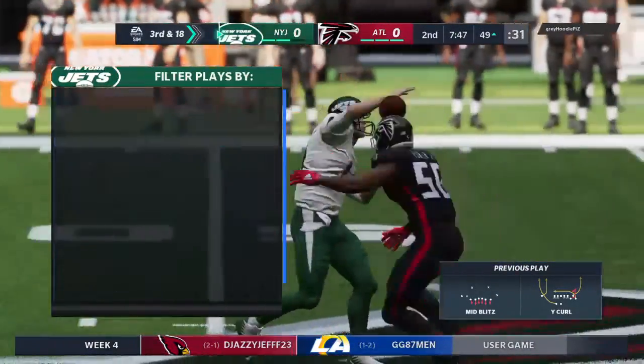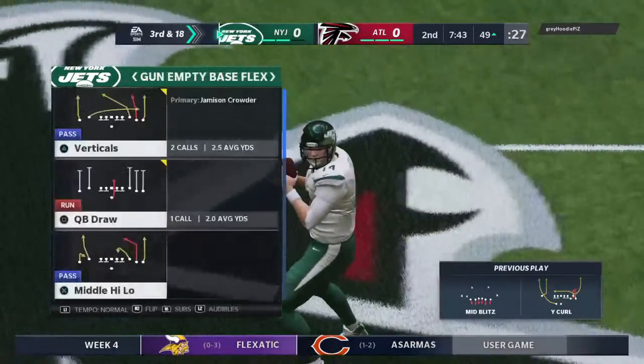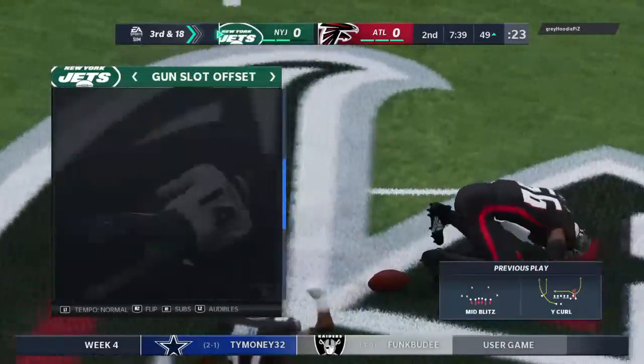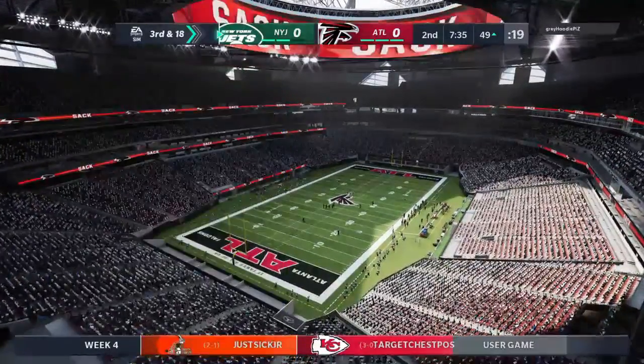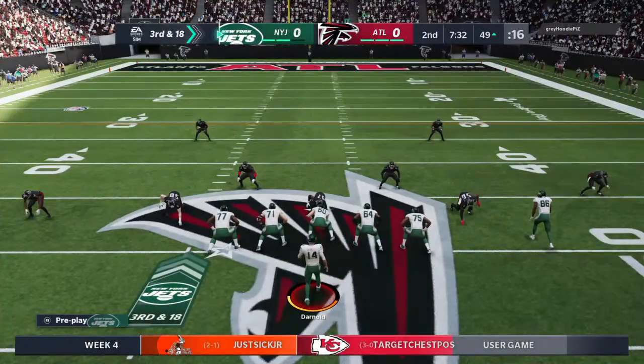Well, nothing hurts a drive quite like a big loss on a sack, does it? Now they're looking at a 3rd and long, and suddenly the momentum shifted to the other side of the football. And old Mo is a very, very fickle man. Darnold and the Jets come up 3rd and long following the sack.